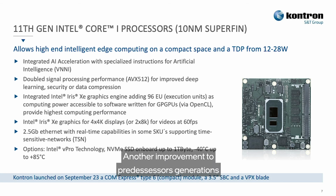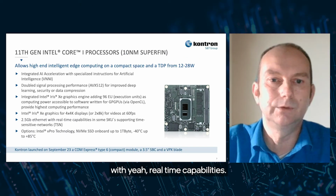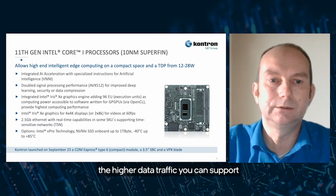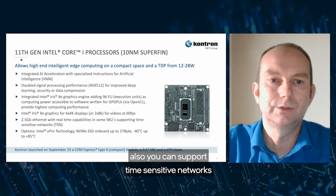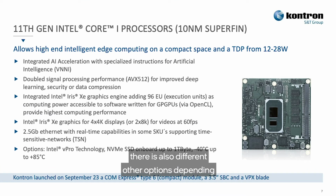Another improvement to predecessor generations on the I/O side is the 2.5 gigabit Ethernet with real-time capabilities. So this means that, besides the higher data traffic you can support, you can also support time-sensitive networks, so synchronized timestamps on the Ethernet protocol. Along with this, there are also other options depending on the SKU you use. So there is Intel vPro technology, which is also supported.